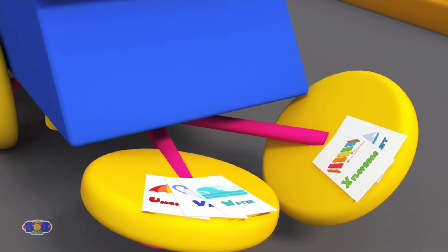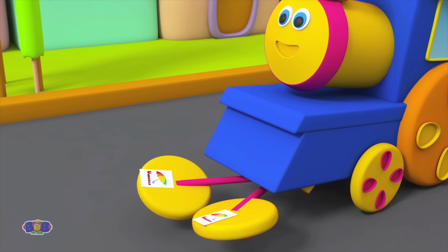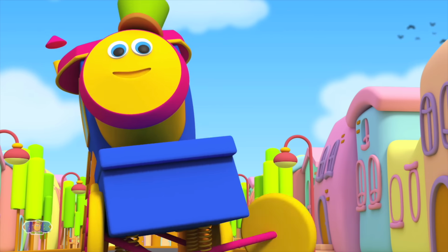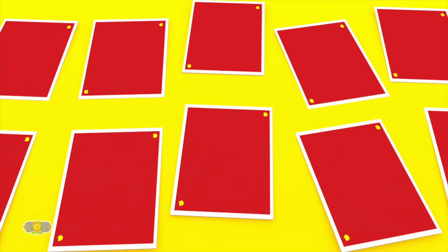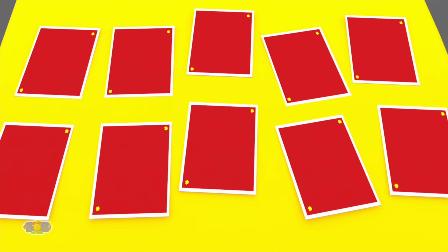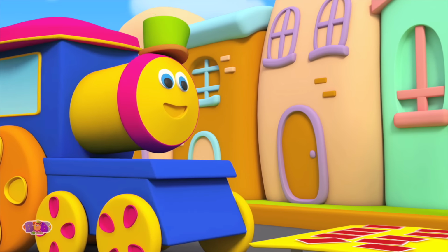Cards with objects drawn on them are placed upside down. You kids need to match the cards, and when you do, you will have found the letters corresponding to the image. Bob put 10 cards upside down, shuffled them a bit, and asked the kids to take turns in picking them out.